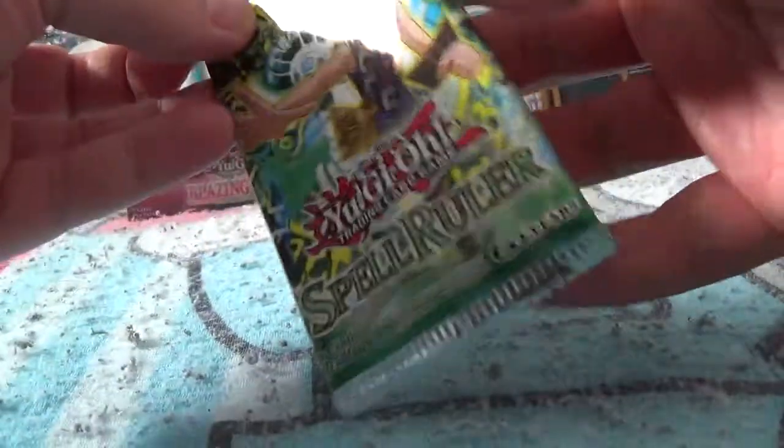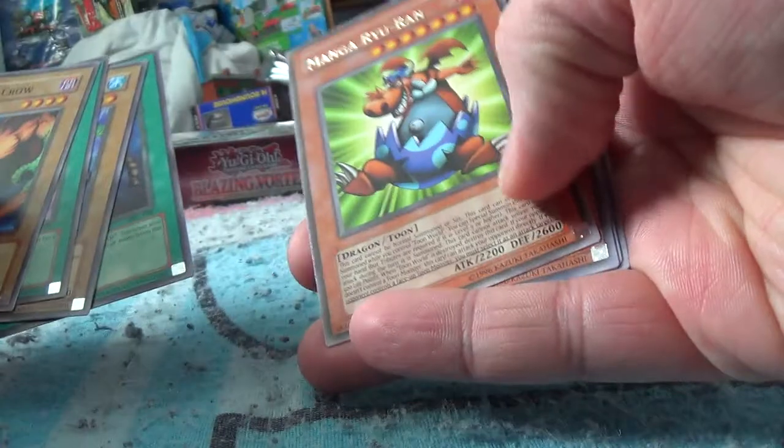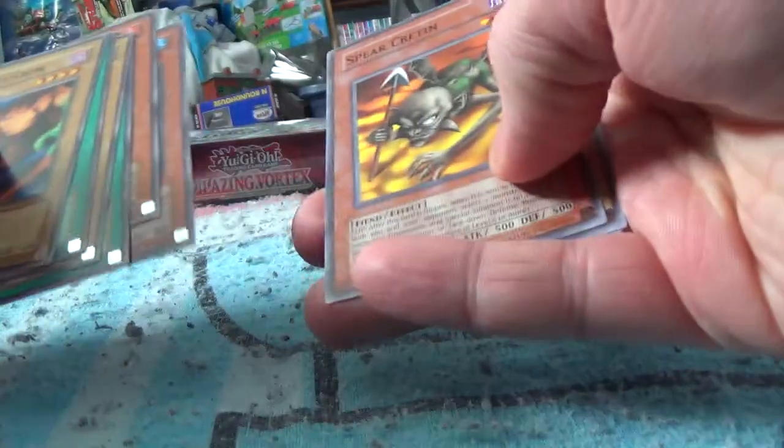And let's have a look at Spell Ruler. My words are really off today. Come on. Do I have a holographic in here? Nope. One of the silver ones. That's alright. I don't think I have that one.